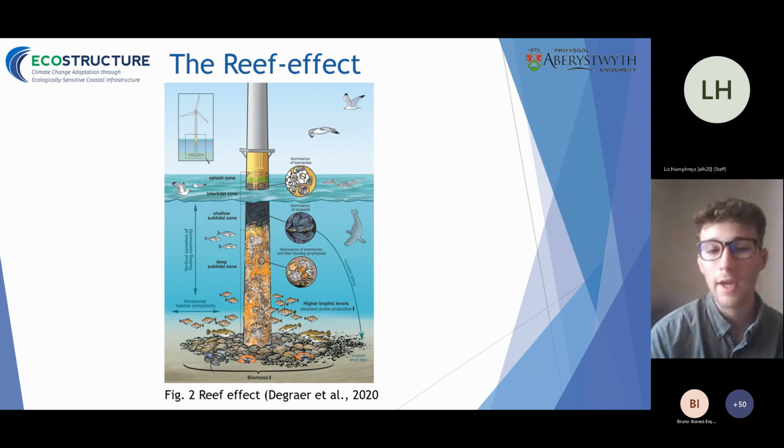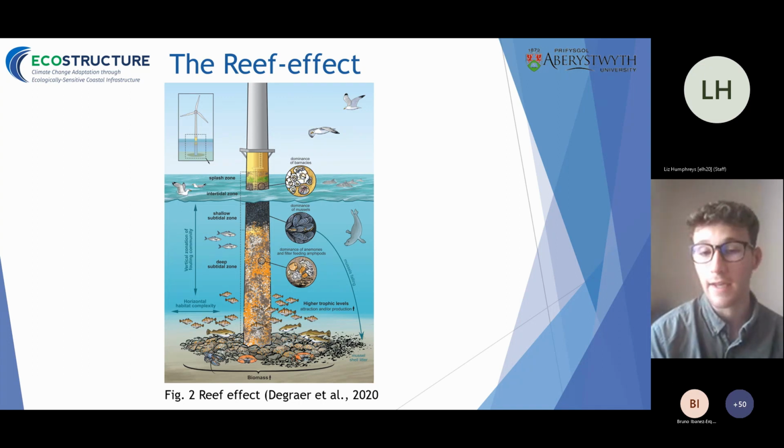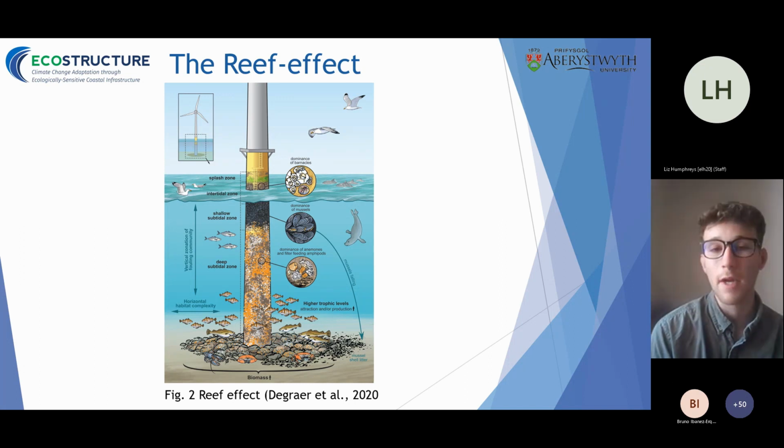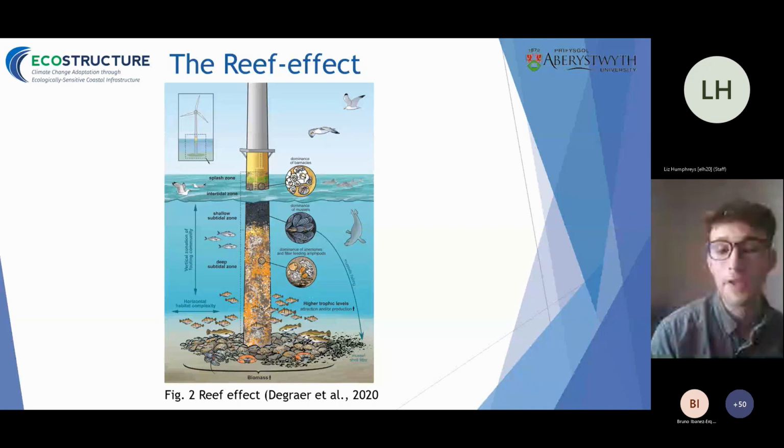Now, because some of these higher trophic level species are quite often commercially important species like Atlantic cod, edible crab, and the European lobster, there's the idea that actually these wind turbines might present potential fishing opportunities. And that's why in this case, we chose to investigate the interactions of a commercially important species, the European lobster.